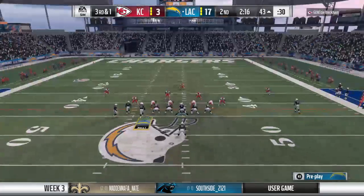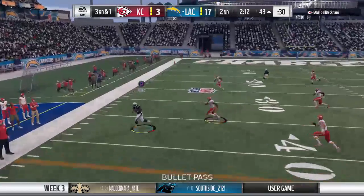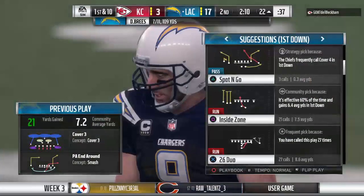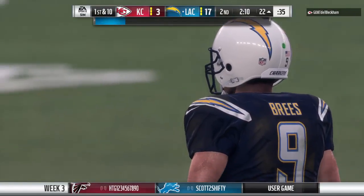This is 3rd and 1. Very likely 4-down territory, even if they don't get it, though. Got a man. It's complete. Williams. And he's going to go out of bounds. He takes this one down shy of the 20. The 21 yards there as they convert on 3rd.